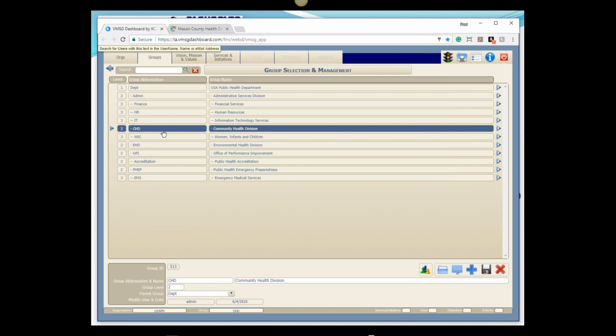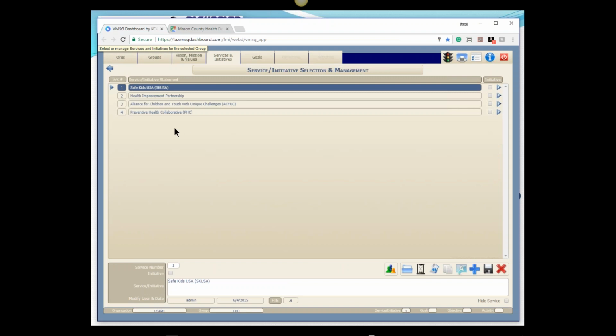So under community health, then, I'm going to look at the specific services that community health provides to the organization. In this case, there are 4 services here, as you can see. These are the big picture buckets that community health provides. But we're going to focus on the Safe Kids program, and specifically go down to the level of the car seat program within the Safe Kids program, where you can provide car seats to folks who might not be able to afford that.